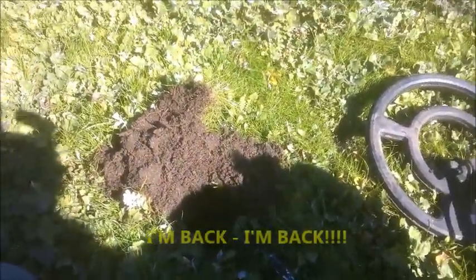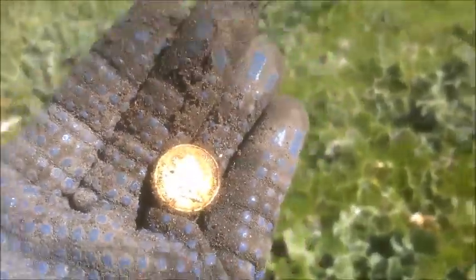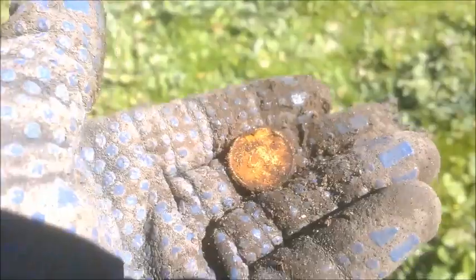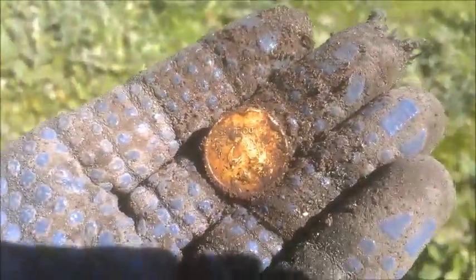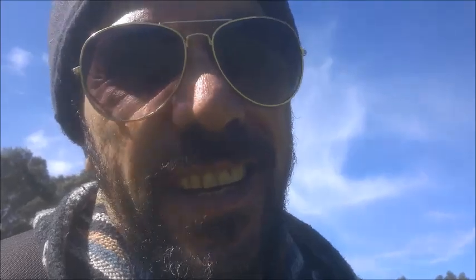Okay, guys, here I am. I'm back. And have I said it before? I'm spoiled today. Look at that, guys. Another $2 coin. Absolutely beautiful. Did I say how much I love this park? I did? Well, I'm gonna say it again. I love this park. Goldie Park. Absolutely awesome. Bye for now.